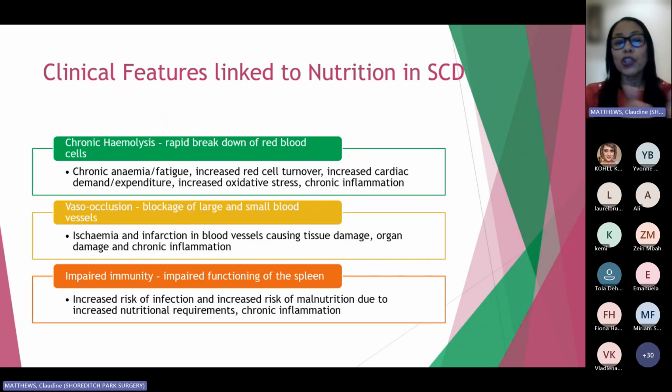So vaso-occlusion, as you will know, is the medical term for your sickle cell crisis, which is the blockage of small and large blood vessels with sickle-shaped red blood cells. This can result in a reduction of blood flow called ischemia, or the blockage of blood flow called infarction. This is what causes the tissue damage and organ damage that you experience, and we'll touch on that later in the presentation. This cumulatively also leads to chronic inflammation.